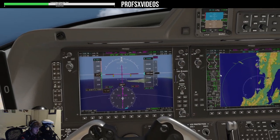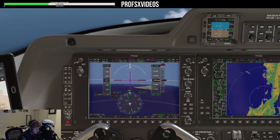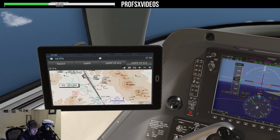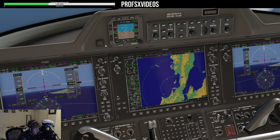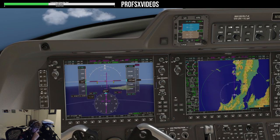164 is our approach course, so what we'll do is sync the heading bug, click heading. There must be a better way to do this, but 164. I love flying old school, so I'm not really into this technology. 164, 1099, so we'll go into here. 1099. Boom. And we'll do the same for here. Okay, that's good. So the course is 164, 1099 is the ILS frequency, and that's set. So now we can go back into GPS and click on nav.